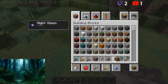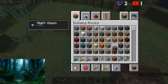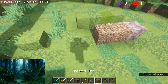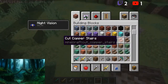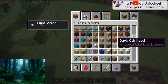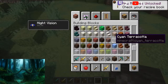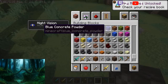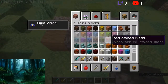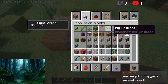Let's see. We got these kinds of dirt. These are all good kinds of dirt. That's not really dirt, but maybe it'll mix. We'll see. Coarse, rooted. Coarse and rooted dirt. What other kinds of dirt do we have? Kind of want to keep it relatively brown colored, because this is only going to be visible on the sides of these hills. Maybe like soul sand. I think that might be a little dark though. Maybe concrete powder. I guess we'll have to come back to that. Concrete powder. I think that's pretty much it for those sorts of colors.